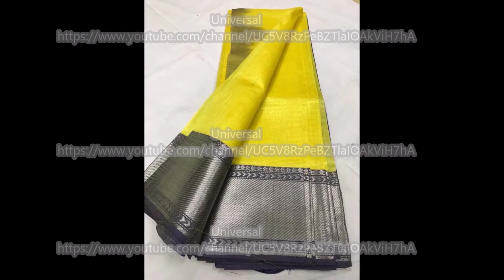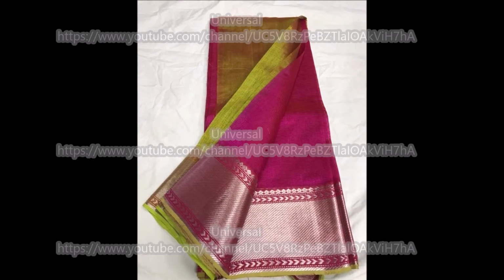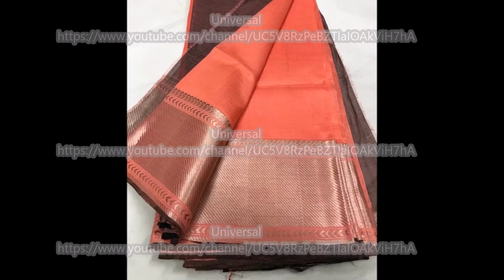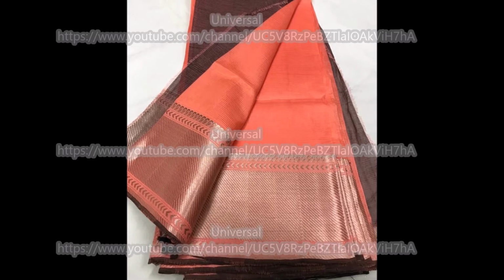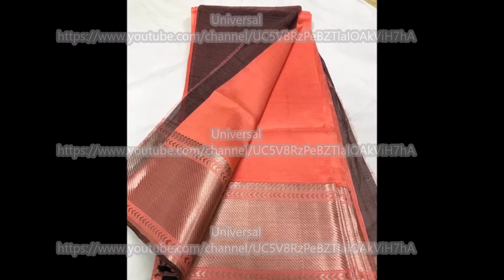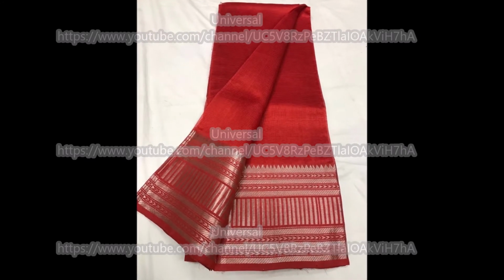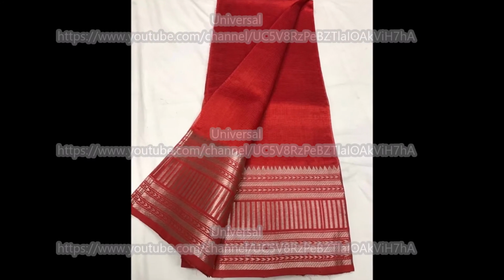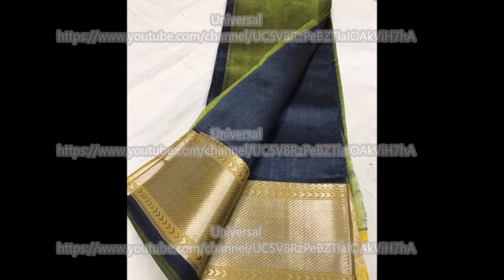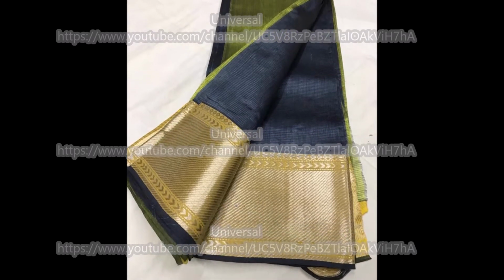Today we are going to see pure Mangalagiri pattu sarees. These are handwoven silk sarees that come with a very big palm-sized silver border on the bottom and very fine weaving on the top and bottom in the form of arrows and in the form of triangles and a bigger zigzag patterns and side lines. They are very lightweight, perfect for gifting.